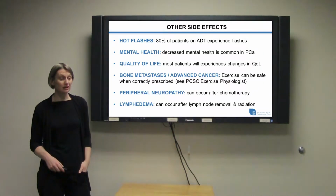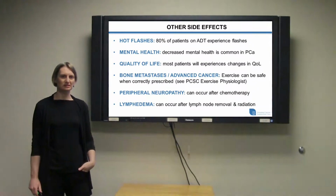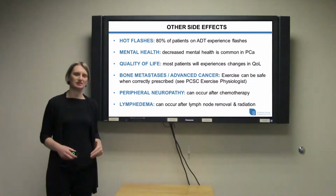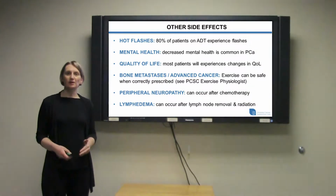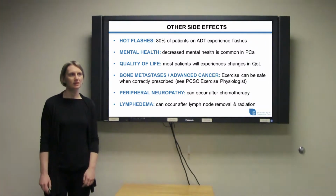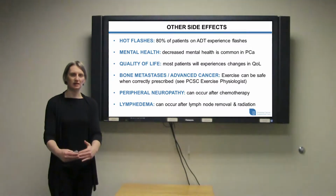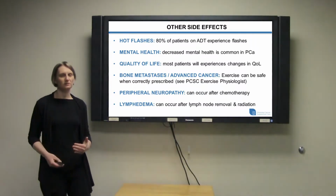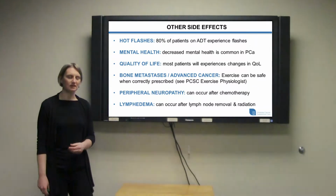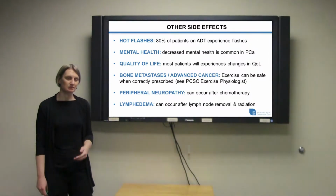Other side effects that are really common are things like hot flashes. 80% of people who are on ADT will experience hot flashes at some point. We don't have a lot of evidence that shows that exercise can help reduce hot flashes, but what has been shown to potentially be effective is deep belly breathing or diaphragmatic breathing. So when you feel a hot flash coming on, if you take a deep breath, it helps fill your belly with air and then release that, and try doing that a few times, you may be able to reduce the severity of the hot flash and the frequency that they come on. You definitely will not be doing any harm by trialing this.